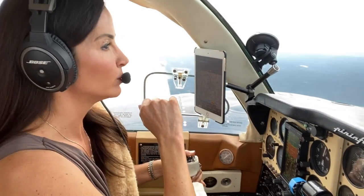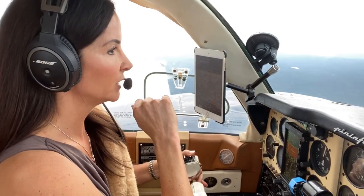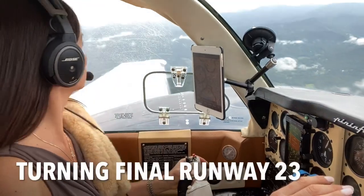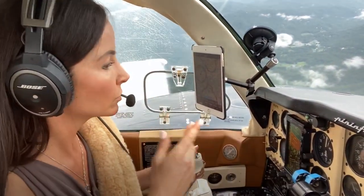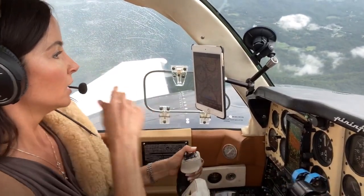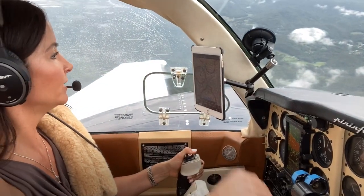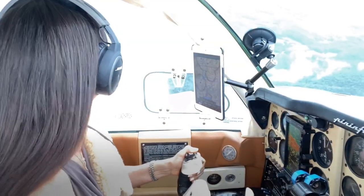Heaven's Landing traffic, Baron 1879, 10 miles southeast of the field, inbound left downwind 23. Heaven's Landing. Heaven's Landing traffic, Baron 1879, turning final, 10 mile final, runway 23, Heaven's Landing.